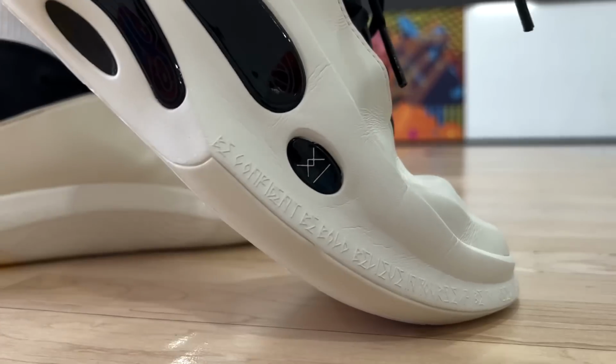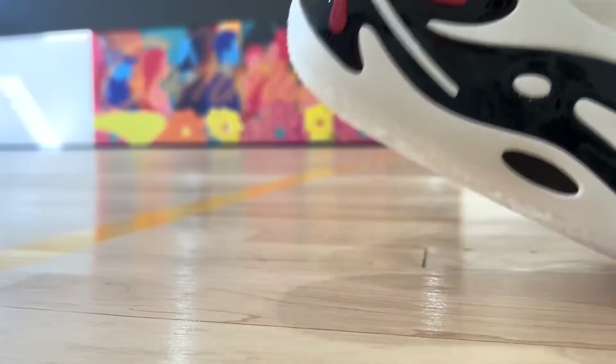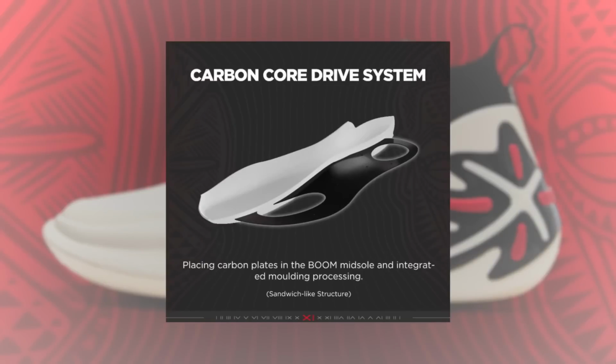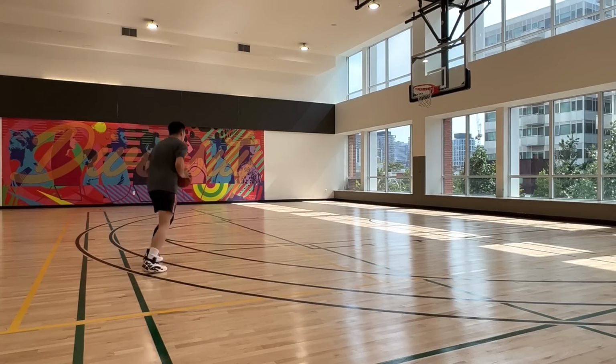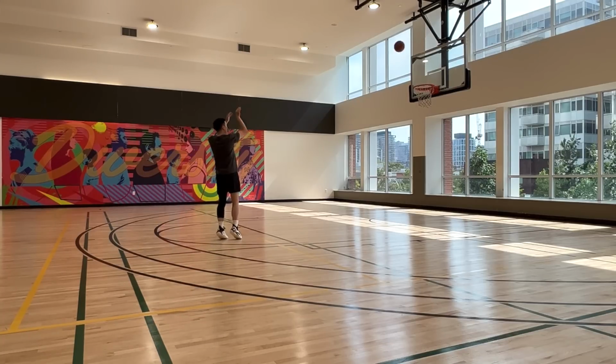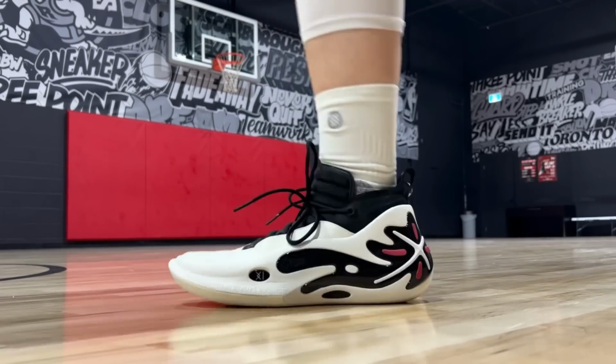So they put the carbon fiber plate in the middle of boom, sort of cut through and sandwiched in between the foam. That's a first. I've never really seen this type of construction before. The result is you get a nice and springy effect on feet. Whenever I lift my feet up, I could feel a quick snap in my movements. And the midsole as a unit does propel my feet up and forward.